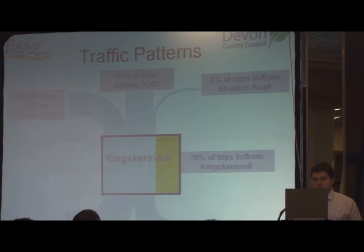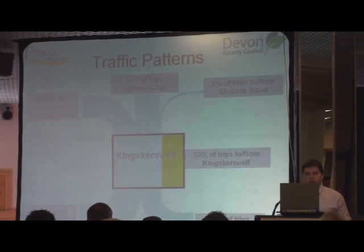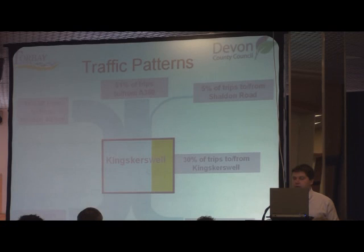Just of interest, where does the traffic come from? From a business perspective, you're often interested in where the people are coming from. About 51% of the people coming through come down the A380 from Exeter or beyond. About 44% come from Newton Abbot, and about 5% come from the Shaldon side. At the other end, about 40% come along Riviera Way from the Torquay side, and about 60% come down the ring road from Hele Way, from either the south part of Torquay, Paignton or Brixham. And going through Kingskerswell, about 30% of those trips are actually generated from Kingskerswell.